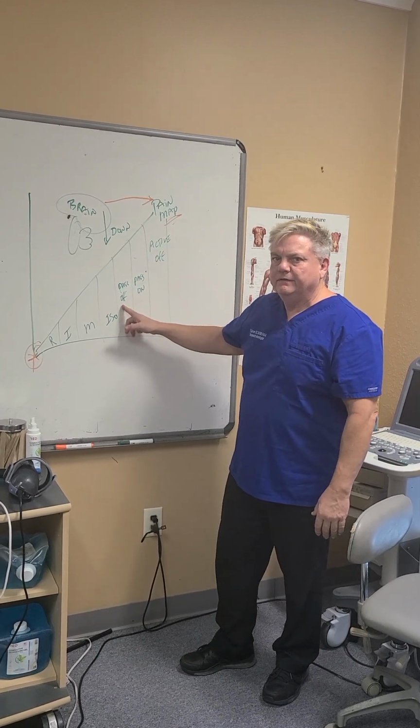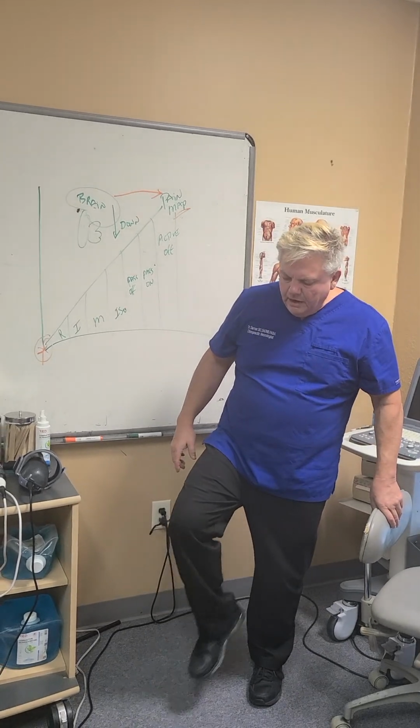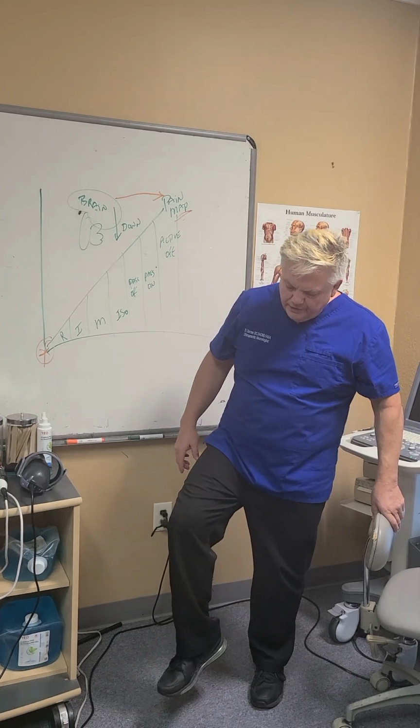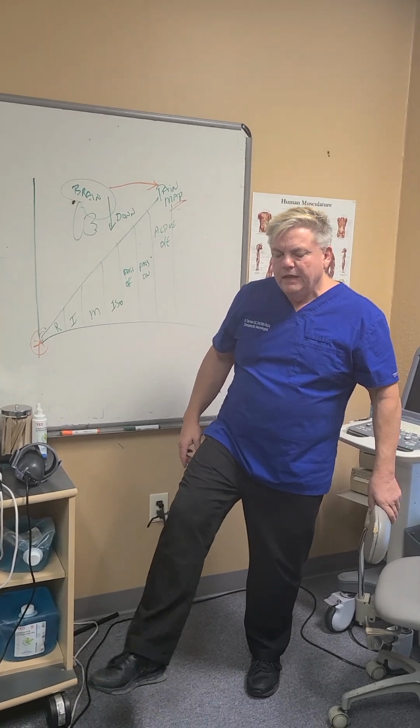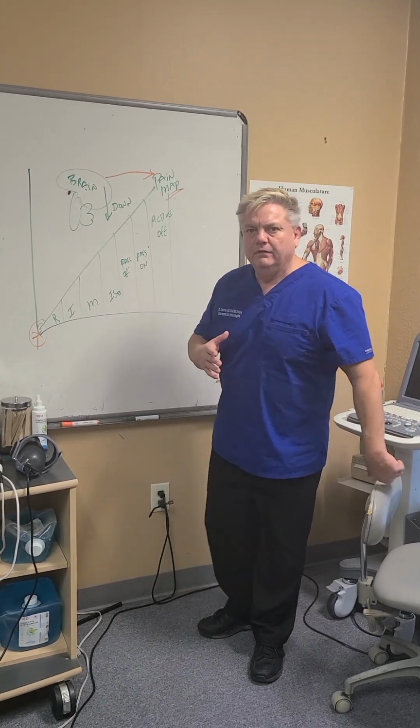Then we get into passive off vector. So if it hurts when I bend my knee there, I want to bend my knee a lot, but short of the pain zone. If it hurts there, I want to go past it where it's comfortable, and I want to move it in a pain-free zone. Off vector, never in a painful vector.